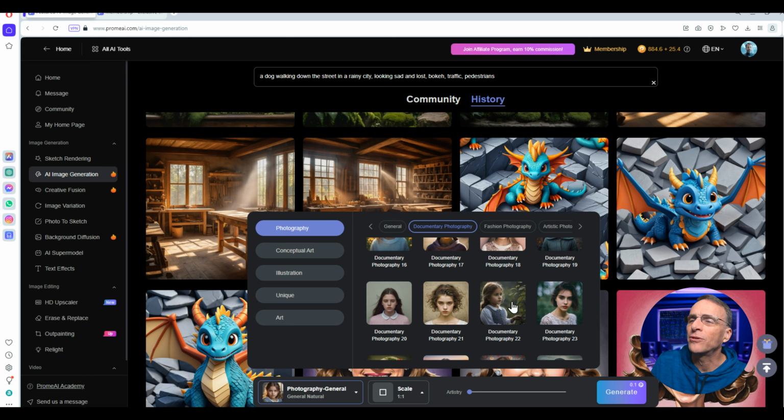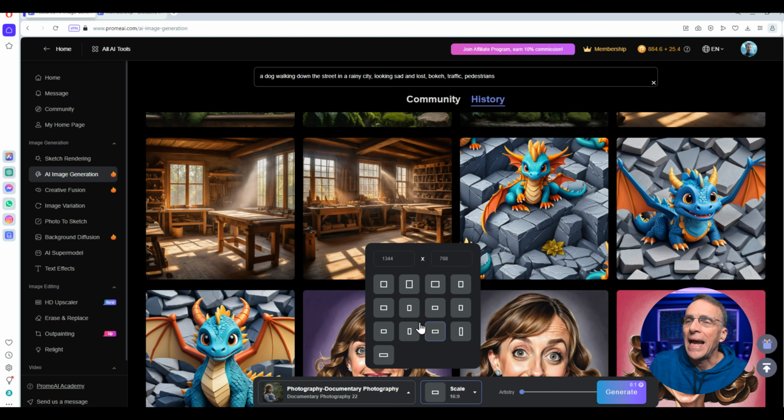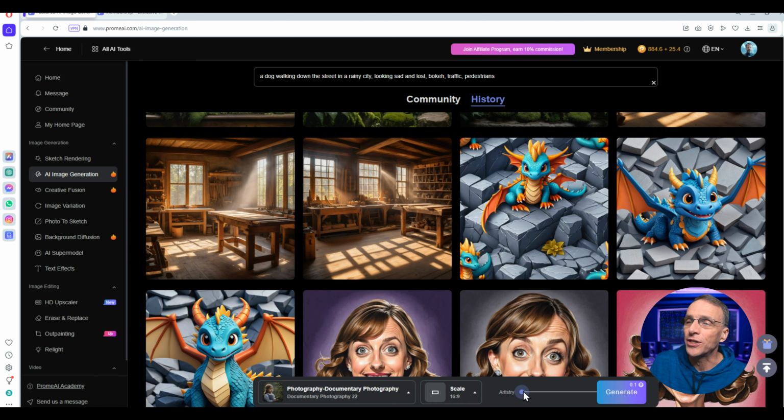We'll choose this documentary photography 22. Now we can choose the aspect ratio and the scale, and not only can we choose from predefined aspect ratios, we can also type in exactly the resolution we want up here, and you don't see that in all tools either. The artistry slider is how creative it gets between your prompt and your style. Let's just put it here in the middle.